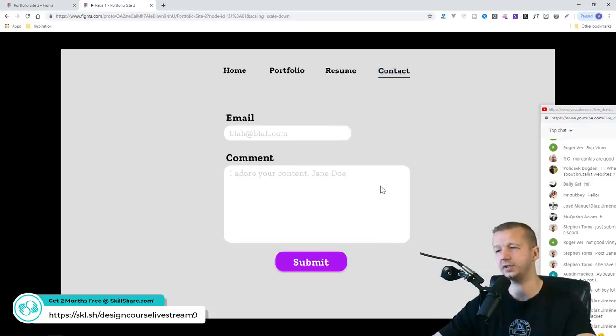Contact, it's simple enough. It seems like there's a little bit of an issue here. You have everything left aligned, but then you have this center aligned. I don't like that. I would either make this full width, going to 100% of this comment box, or just left align this.